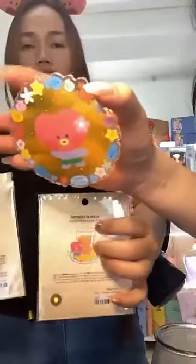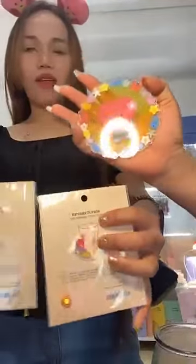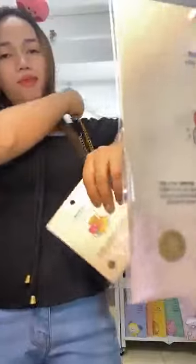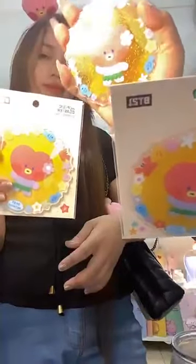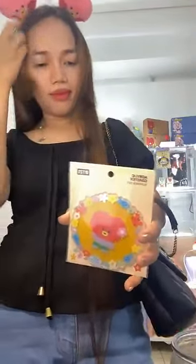It's super sparkly and exciting. Yes, this is good for the price. Comment mine or check out na lang po sa Shopee. Ayan na po yung link sa comment section. Look how sparkly and exciting. This is the acrylic coaster, Summer Sky BT21 Mini Me. So check out lang po kayo.